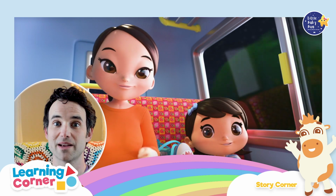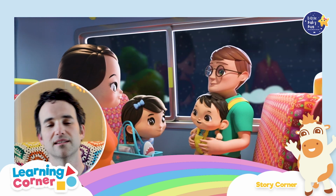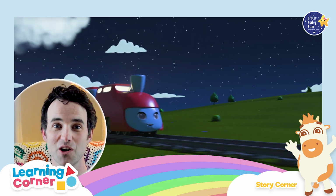Mummy and Mia were making the train actions, and Max joined in. But the rocking of the train was making him very sleepy. He closed his eyes. Boo! He wasn't asleep at all. The train thundered on into the night.